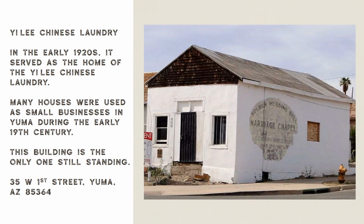In the early 20th century, many homes opened their doors to serve as both a residence and small business. The Ylee Laundry was one of these businesses, offering clothes washing services just off of Yuma's main street. Many businesses began to pop up throughout the downtown area for travelers who stopped and stayed in Yuma rather than continuing on to California.